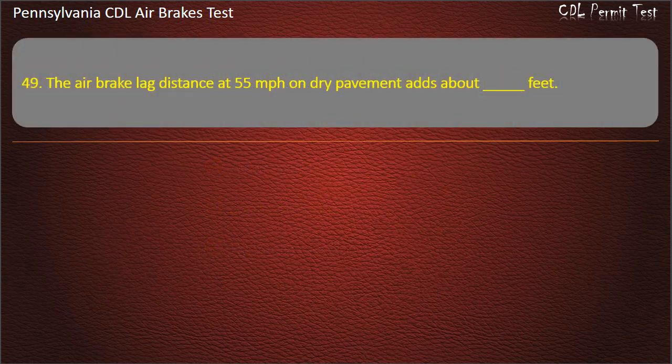Question 49. The air brake lag distance at 55 miles per hour on dry pavement adds about feet. 65 feet. 32 feet. 45 feet. Answer. 32 feet.